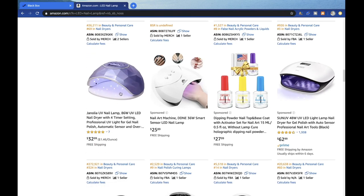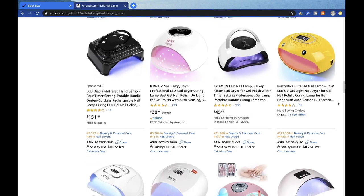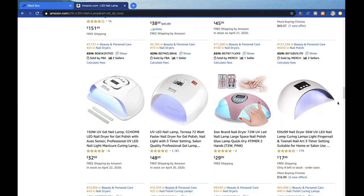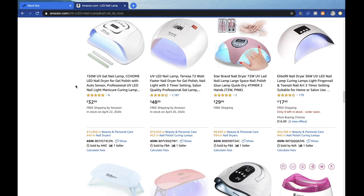This is interesting. This is the only guy with a different color. None of them are also showing their packaging. You can show your packaging here on Amazon, because that's technically part of the product and that can help you stand out. So those are just some ideas on how to differentiate.